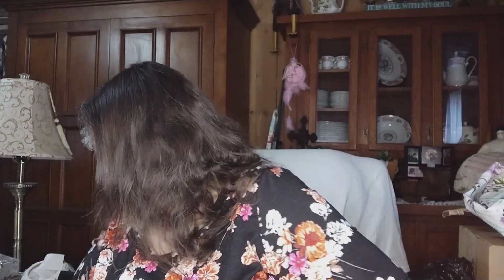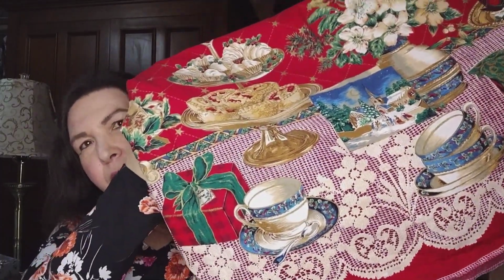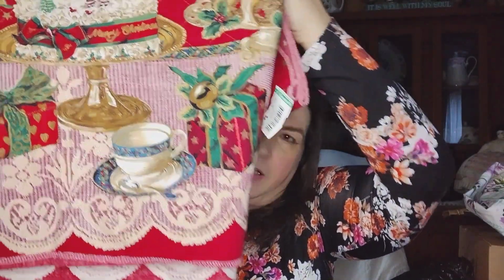And the reason I want this is because it is an actual vintage tablecloth. Let me get this where you can see the edge of the tablecloth. It's got all kinds of goodies and cups. Just a really, really cute tablecloth that I could actually use probably through Valentine's Day. And I thought that is just adorable.